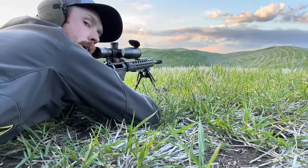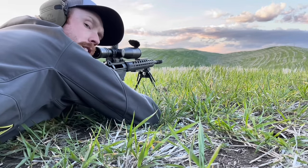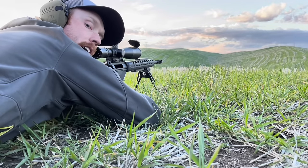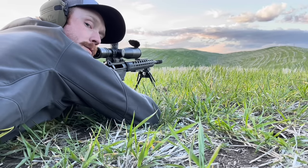I just got back from putting my full-size IPSC at 1465. I think what we'll do is we'll shoot 8 rounds through each rifle. 8 rounds through the Ruger Precision, 8 rounds through the MRAD. We'll see what kind of hits we get.